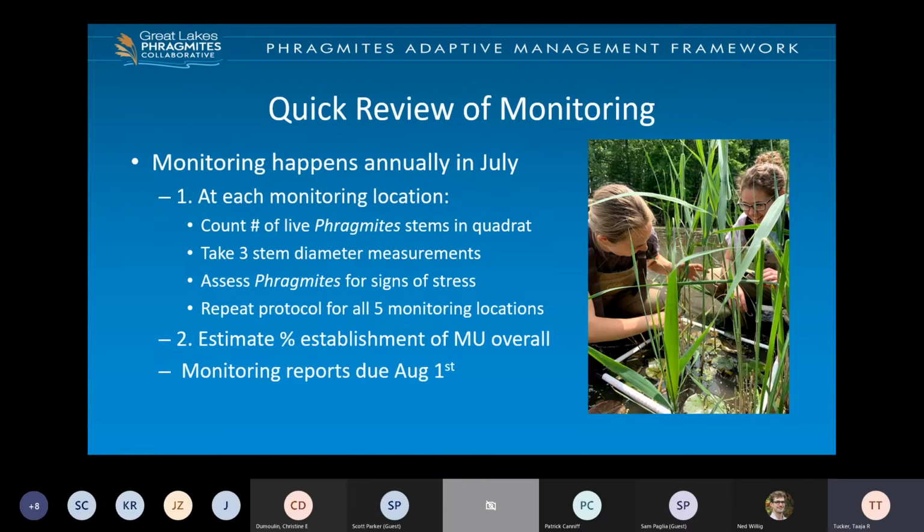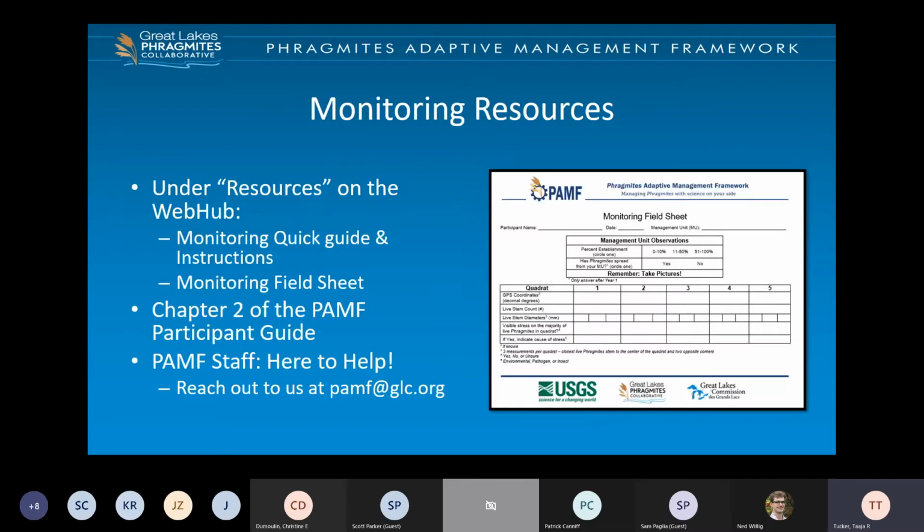So a quick review of what we just saw. We ask you to monitor at least 1 month after your last management action. So say you mowed all of the Phragmites on June 5th, then we ask you to monitor after July 5th. And there are 2 steps to monitoring. At each monitoring location, you're going to count the number of live Phragmites stems in the quadrat. You're going to take those 3 stem diameter measurements with the calipers. You're going to assess Phragmites for signs of stress visually, and then you'll repeat that protocol for all 5 monitoring locations. And secondly, you're going to estimate the percent establishment of the MU overall, and the monitoring reports are due August 1st.